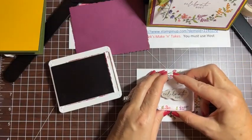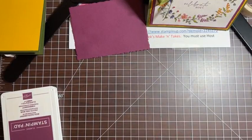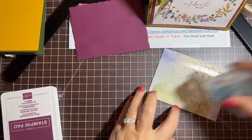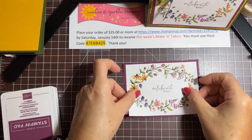Okay. Okay, that's it. Okay, let's add this to our rich raspberry layer. And then we'll use some dimensionals to pop this up onto the other layer.